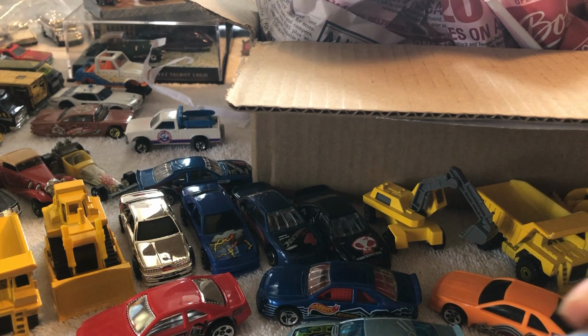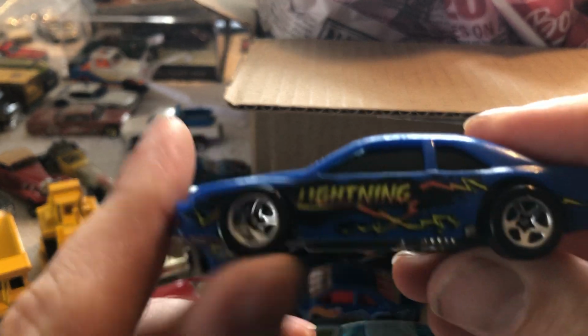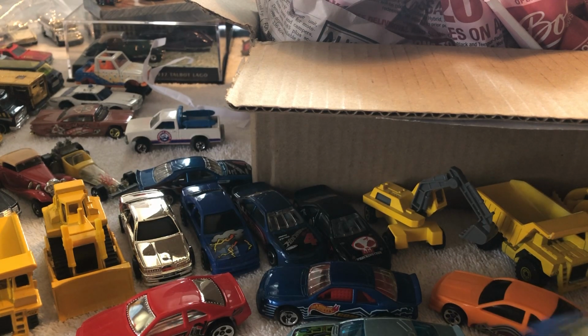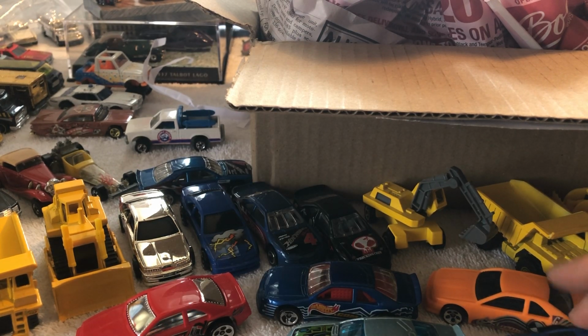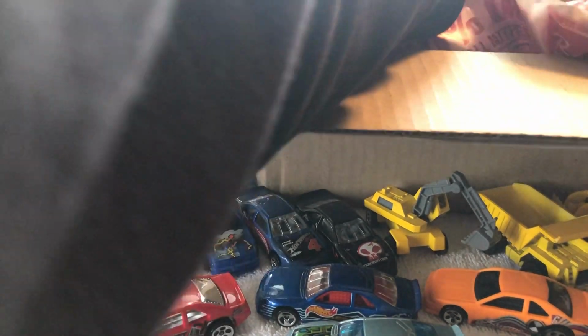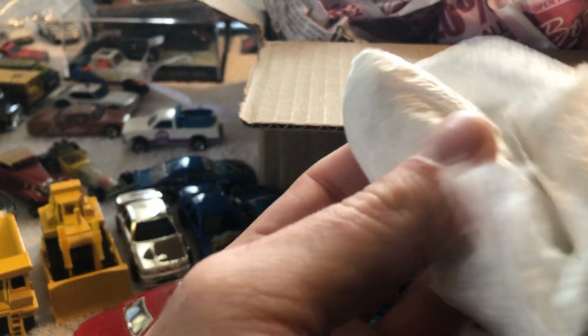Here is the 5-spoke version, but this one has all large wheels, and they just barely roll. So still good on the error list. It's not going to roll on the table very well with what I have on there, but a little bit thick, or slick, I should say. All right, what we got next?